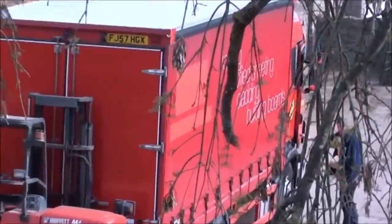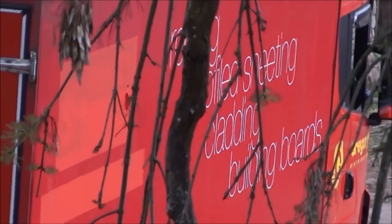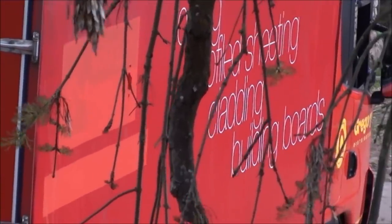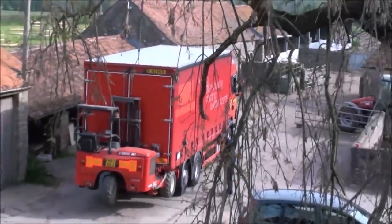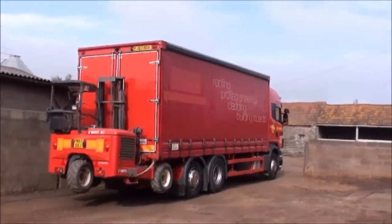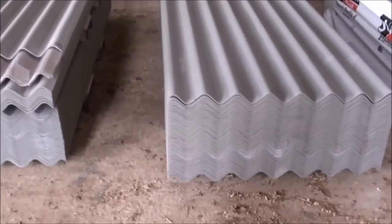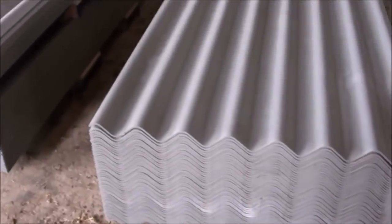I think the roof sheets have just arrived for the shed. Roof, let's say profiled sheeting, cladding, building boards. There we go. So the roof will be going on the shed later today. I just missed them unloading the roof sheets. So here we are. Three stacks of roof sheets. I think it's concrete fibre. They used to be asbestos, but that's been banned now.